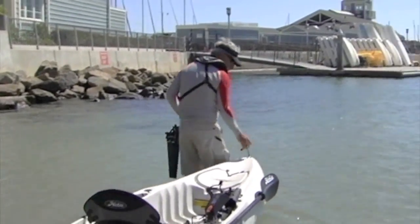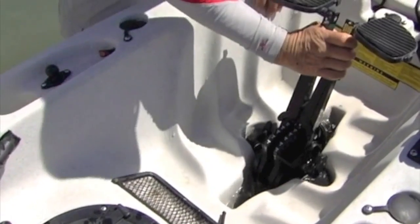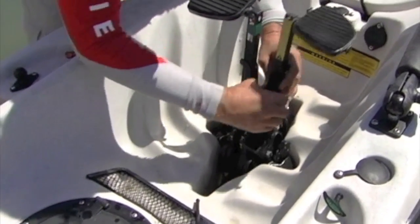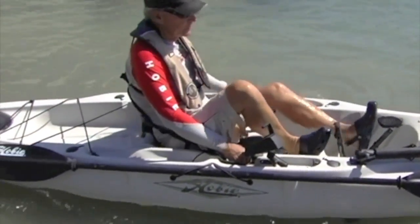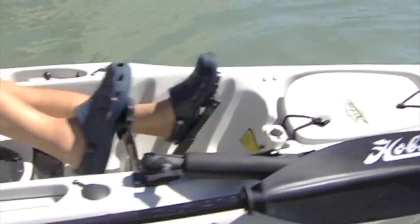When you're entering your kayak from shallow water, insert the Mirage Drive into the well. The click-and-go system secures it into position. Squeeze the adjustable handles on the pedal cranks and move the pedals to the most comfortable position. Get your bottom into the center of the seat, bring your feet over, and that's it. Your high back padded seat comes with a self-inflating lumbar support.